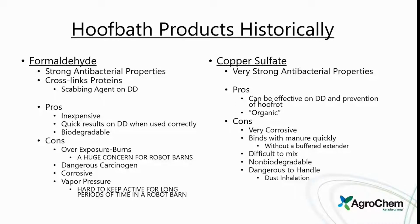The cons of it, basically, are overexposure. I've seen this many times, trimming for 40-some years. I have seen overexposures with formaldehyde, most commonly in heifer groups. They're free range, so they would go back and forth through it and stand in it too long. Very similar to robotic dairies, where they're not being guided or pushed or anything else.